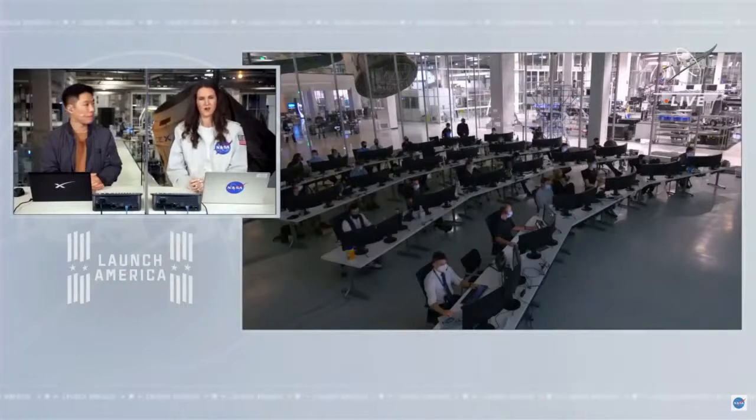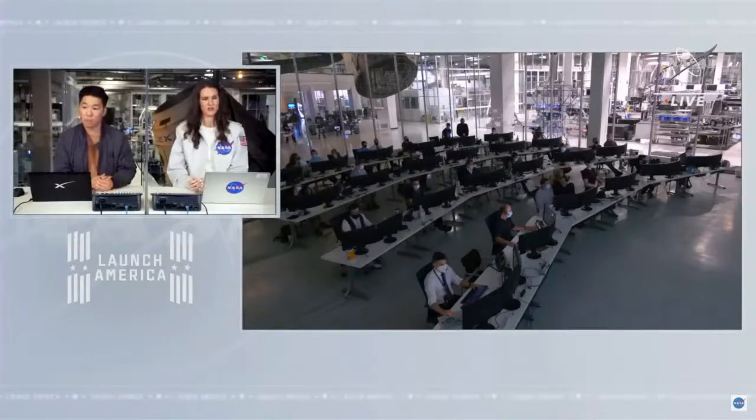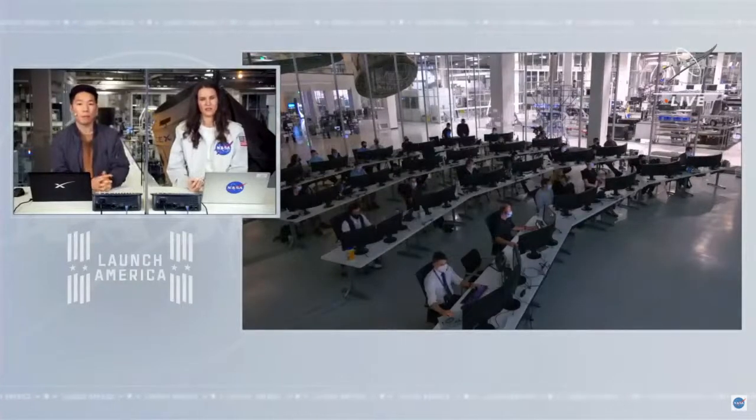Altitude of Crew Dragon now at 90 kilometers. And this view on the right-hand side of your screen is Mission Control in Hawthorne, California, teams monitoring the vehicle. During this loss of signal point, this communications blackout, they won't be able to get telemetry on the vehicle, but Crew Dragon is totally autonomous.